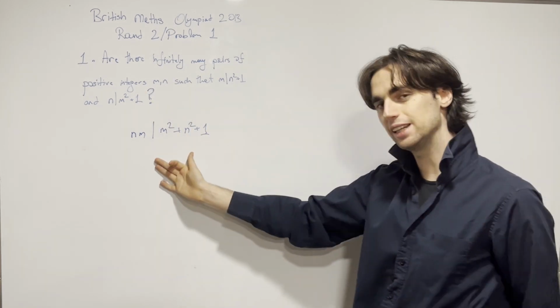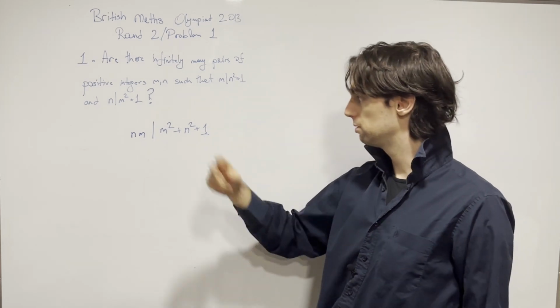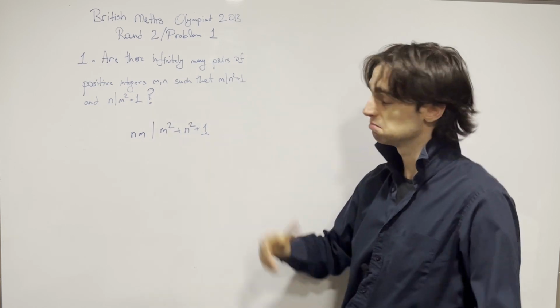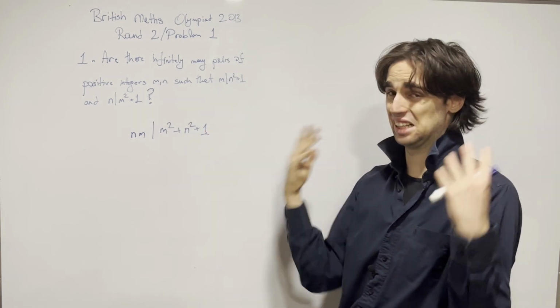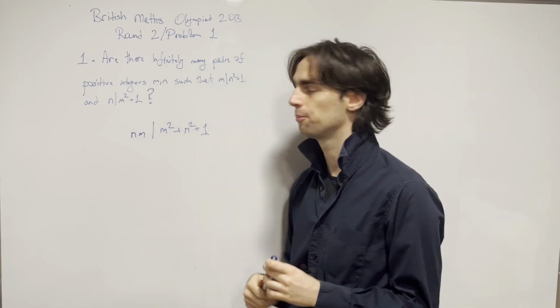And why am I looking at this? Better to have one thing to prove as opposed to two things to prove. That's just a general heuristic. It's not always true, but here it's the approach I'm going with. It's also easier to work with.